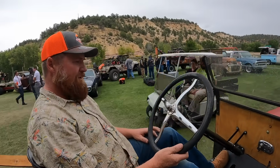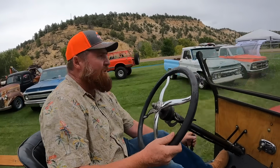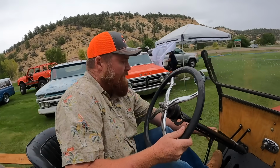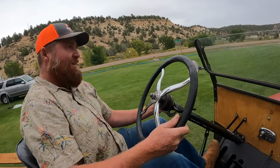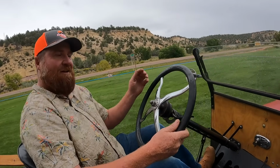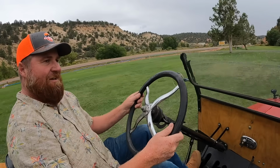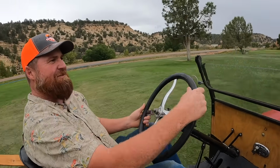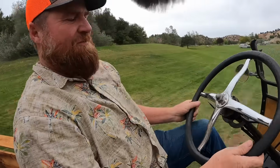There we go. A golf cart is easier than this. There's low gear, and then this goes all the way forward. Yeah, all the way forward. Let your foot out. Give it some gas. Not quite going fast. Oh my goodness. We're flying now. Moving pretty good. Yeah. You may want to put it in low.